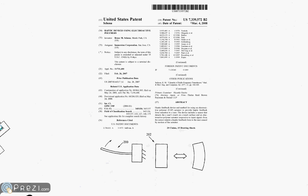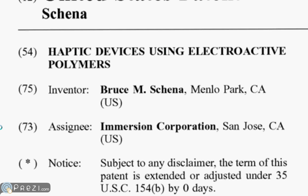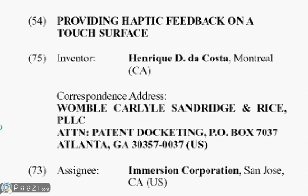So this first patent here is assigned to Immersion Corporation, and that's expected since Immersion Corporation is really the leader in all sorts of haptic devices, not just those using electroactive polymers. It's just an abstract, but what you should be taking away from this is that this is a device that senses force being applied to it and actually pushes back to simulate the feeling of a physical key press. If we look over here, we see another patent that has been issued to Immersion Corporation.